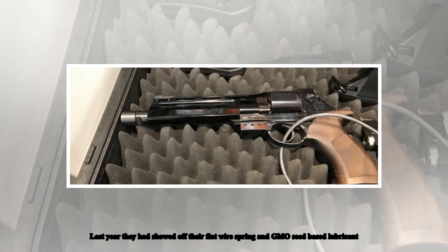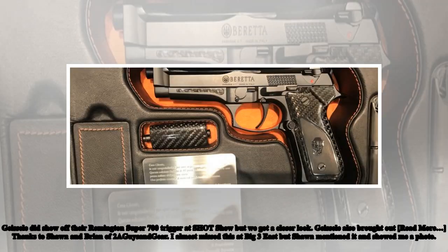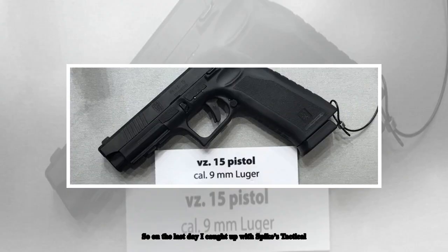Geisel has been a regular at Big 3 East for a few years now. Last year they showed off the flat wire spring and GMOC-based lubricant. Geisel did show off the Remington Super 700 trigger at SHOT Show, but we got a closer look. Geisel also brought out read more, thanks to Sean and Brian of 2A Guys and Gear.